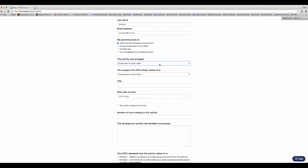The next box is "this activity was arranged by", and this is a drop down box with several options. For example, your study time as a student at the university, your study time at college, your capacity as an off-duty health professional, or your role as a mentor. So there are lots and lots of different opportunities in there. I'm going to put "myself, in my own time" for this webinar this evening.